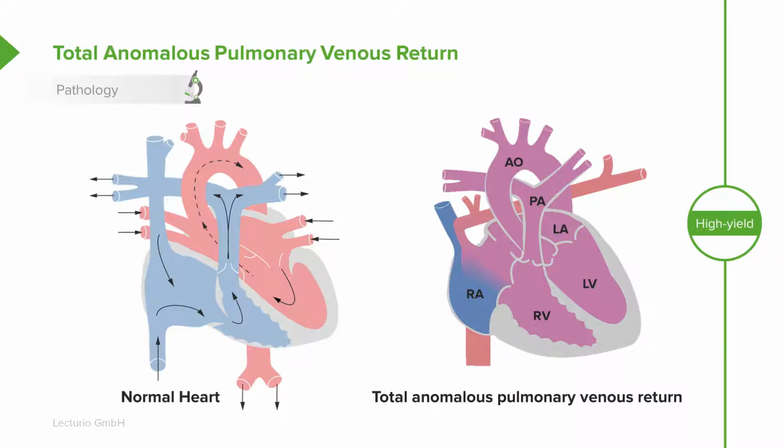Well, it's going to flow through that patent foramen ovale that's between the two atria. So now the blood crosses into the left atrium, goes to the left ventricle, and out to the body. You can see why these patients are cyanotic at birth. There's a lot of mixing of blood. The right-sided blood is mixing with the left-sided blood before it goes out to the body.